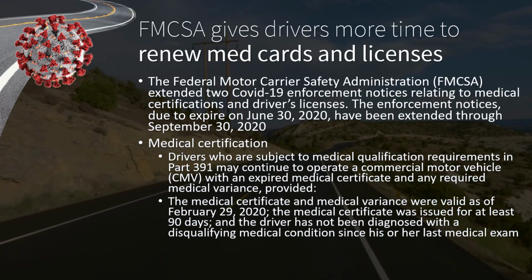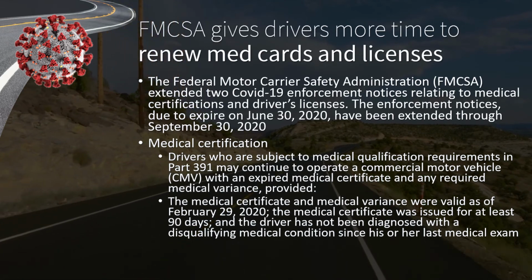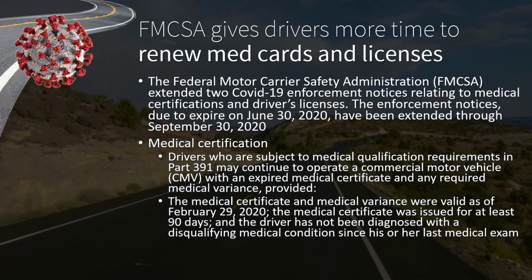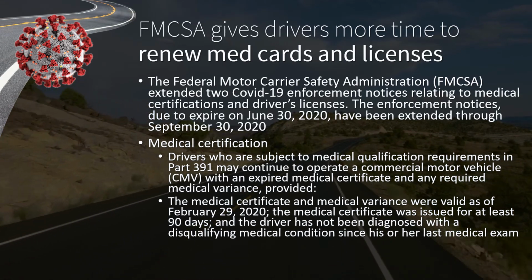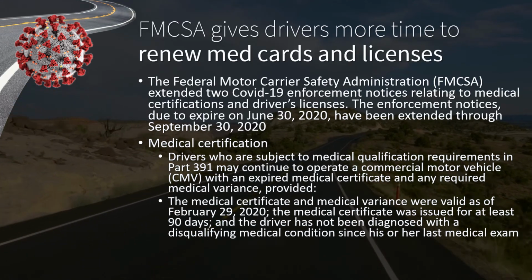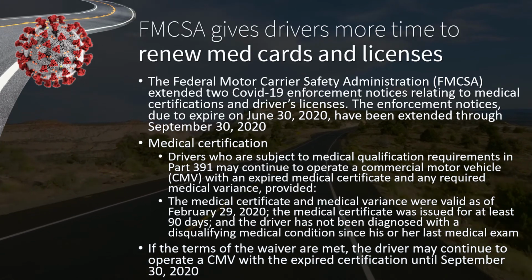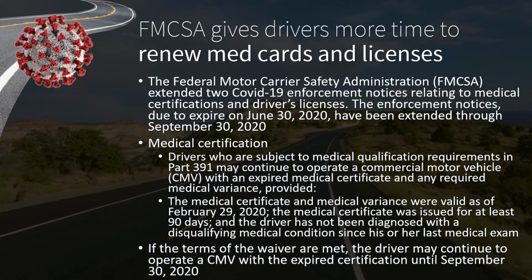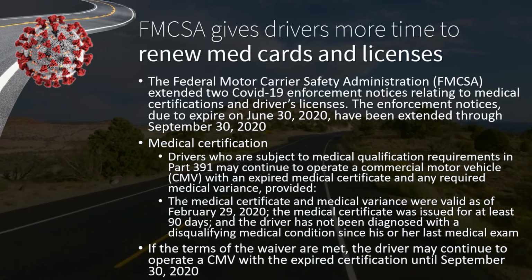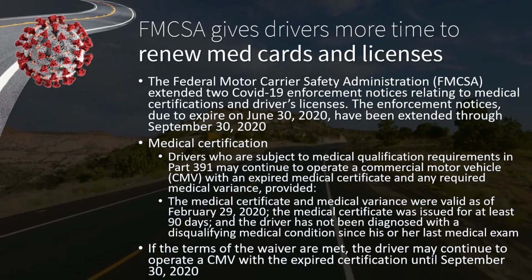Obviously, if you can get that medical certification renewed, that's the best thing to do. Go ahead and do that. Not only are you in full compliance with the regulations at that point, you still are with the exemption, but now you've got your examination completed, and you're typically good for another 2 years, depending on your medical condition. Now let's take a look at the driver's license.